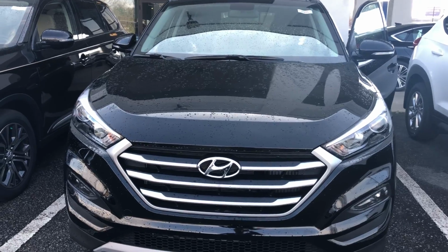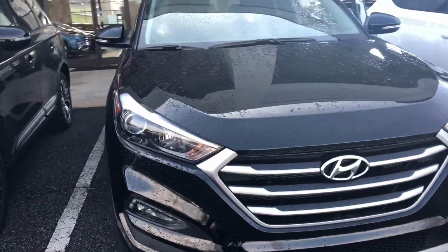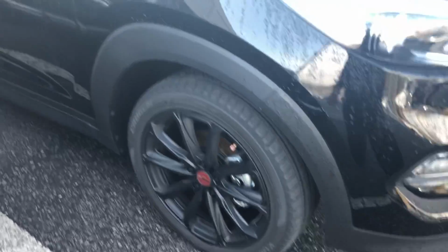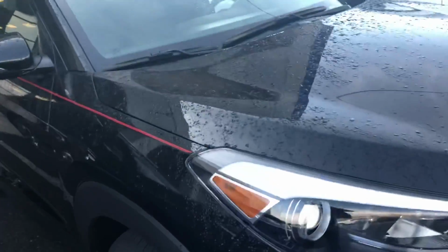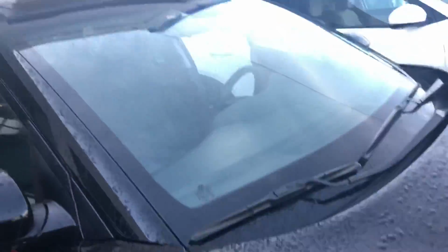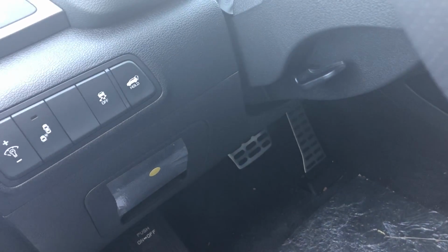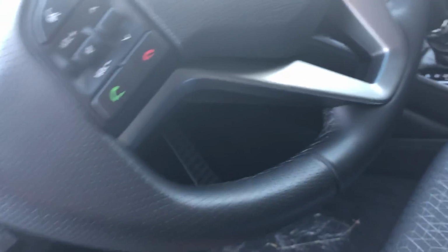She's giving you the video that I promised with the Tucson night that we have in stock here. As you can see, it is black in color, blacked out rims. It also has the red accent on it as well. Turn signals on the side, panoramic sunroof as well. As you can see here, it does have the blind spot detection, automatic lift gate. It also has the Bluetooth controls, cruise control as well.